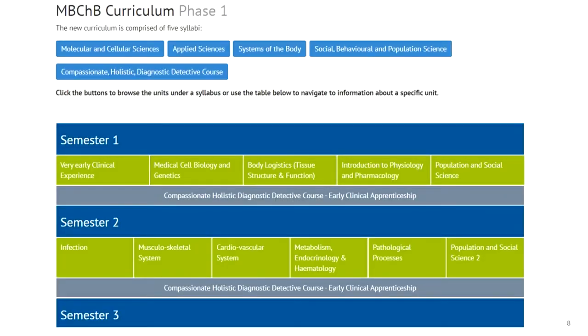So this is just to show you a screenshot from our website. If you go onto our website and look at the curriculum pages, there is actually an interactive diagram. Now this diagram I've shown you here, you can actually hover over this and click on things, and you'll get a description of what occurs in the different units.